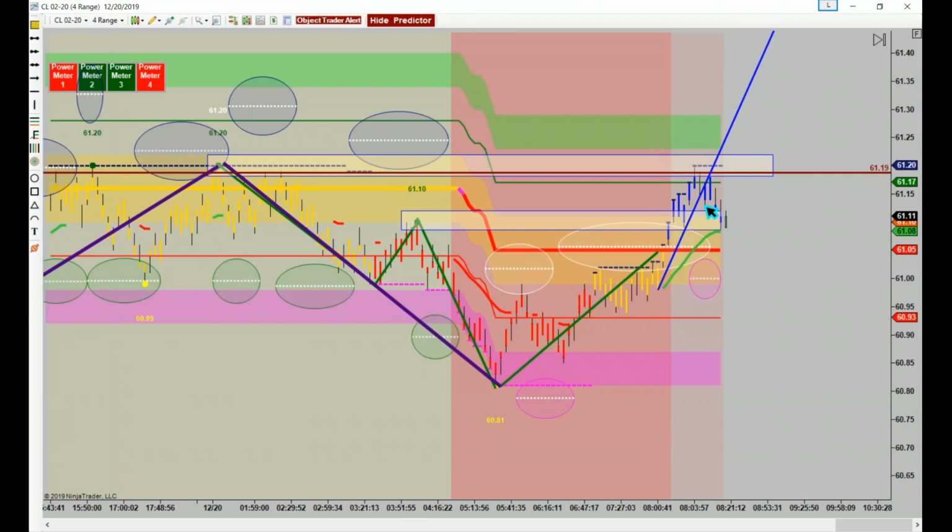Now, one thing I want to show you, if you want to do this: let's say, for instance, you box this here and you drew a trend line. You can reverse a trade on a trend line too. I'll show you how to do that on Object Trader.